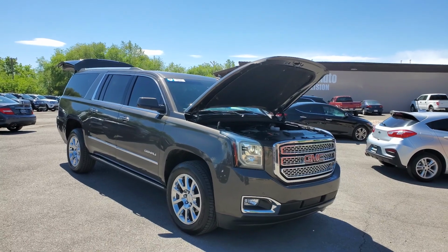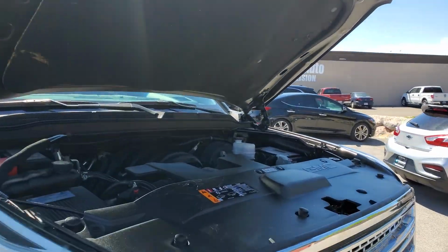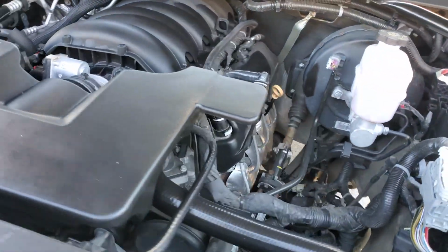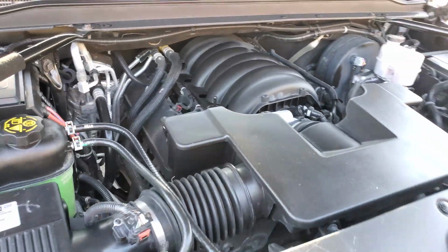Hello everyone, today we have a 2019 GMC Yukon XL Denali. That is running good, so I'll go ahead and take it for a tour.